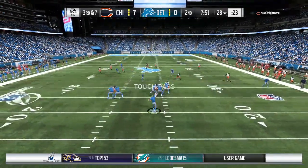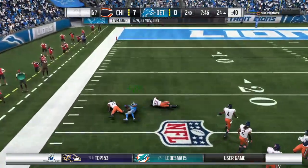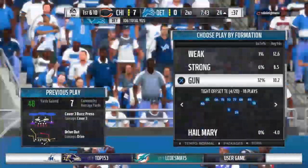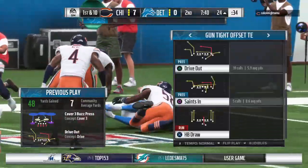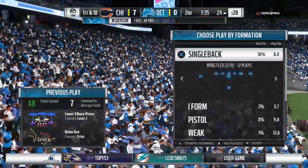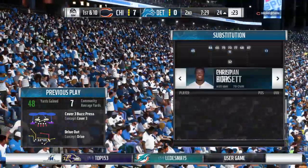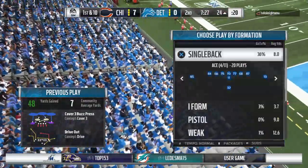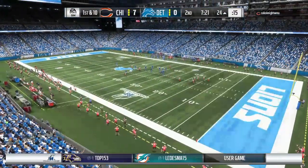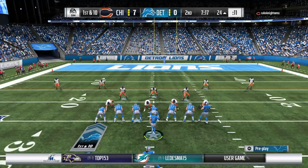He'll look to throw. He's going to launch this thing way downfield. And that's caught inside the 30. And all the way down to the 24-yard line. A big play on 3rd down for the Lions. 48 yards. So the big play gets them all the way down to the outskirts of the red zone here for 1st and 10.